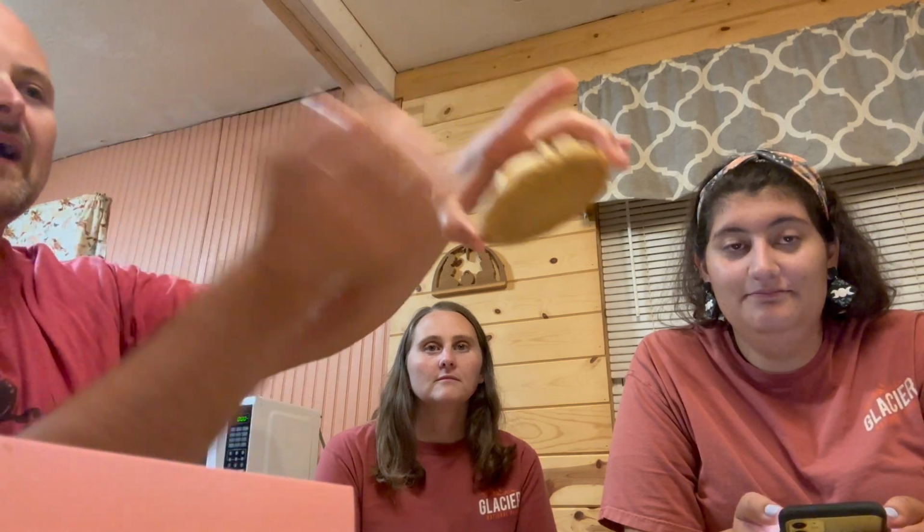Which one do you want to start with? Tres Leches cake, which is this. A maple cream sandwich, which looks absolutely delicious. A caramel apple. And a chocolate peanut butter pie.